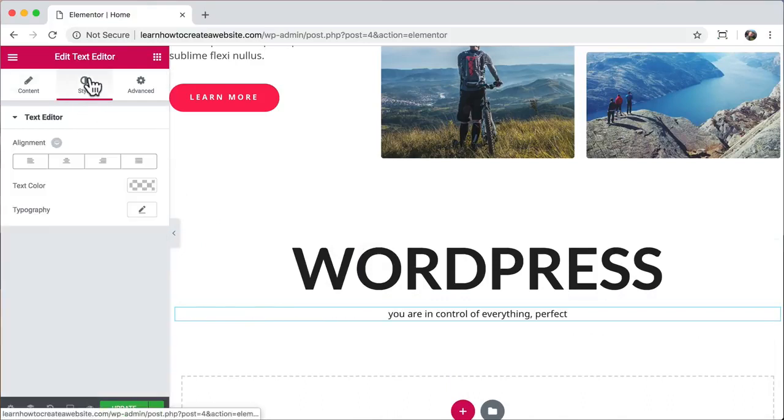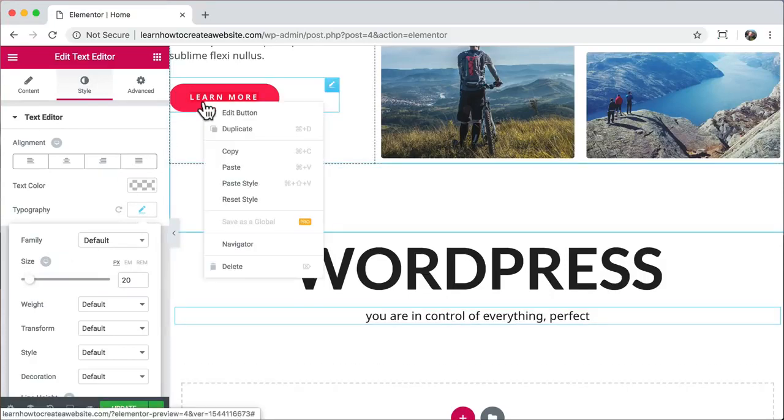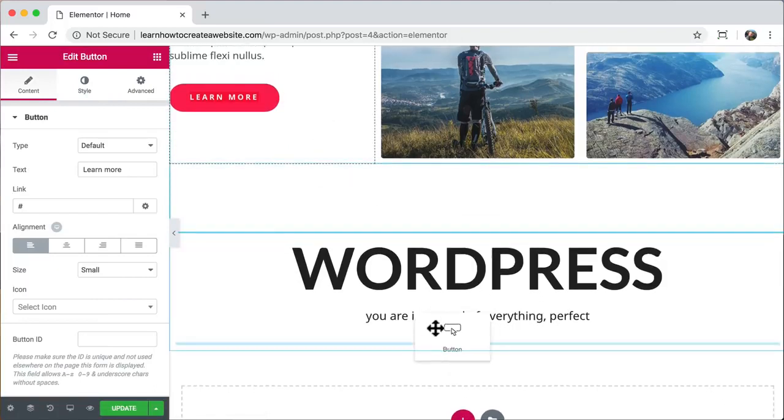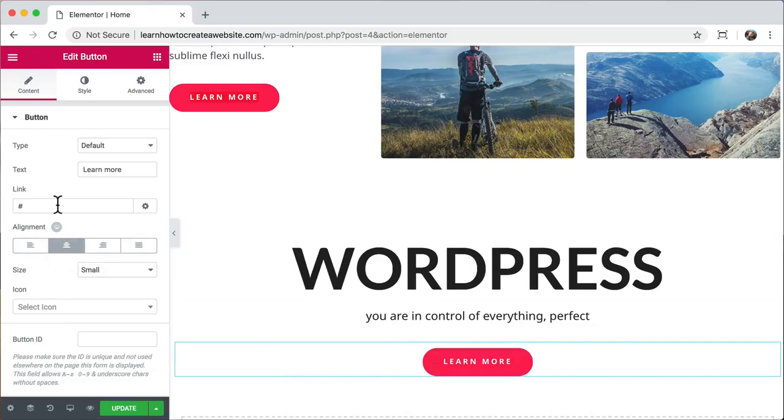Next, you can go to style and click on the typography and make it bigger or smaller. And let's copy in a button. So just go over to another button and duplicate it. And where the pencil icon is, click, hold, and drag it under, and we can center it. Next, let's change the text. So maybe this will go to our Contact Us page. And we can just start typing in contact and clicking on the page. And it will go to that page when someone clicks on it now.